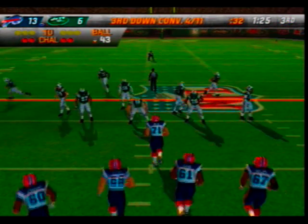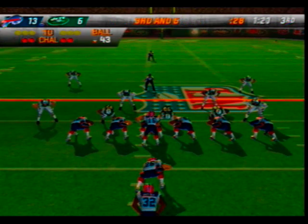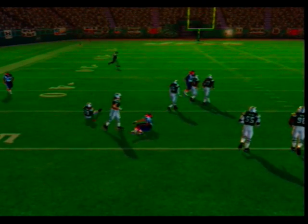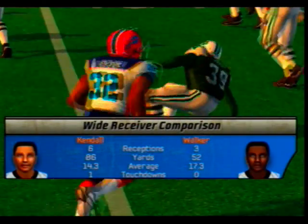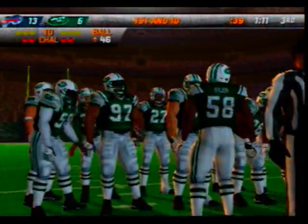Ball on their own 43. Third and six. Ball on the 43-yard line. They'll go from the I formation. Pressure coming with the throw. He hits his receiver. Sharp fires, complete, and it's good for a first down. Yeah, he excels on third down. Some quarterbacks just do.